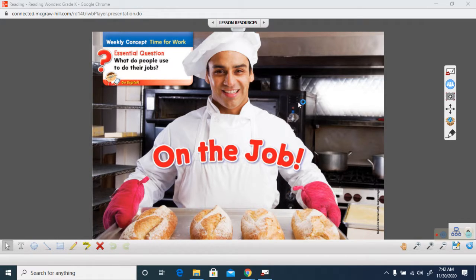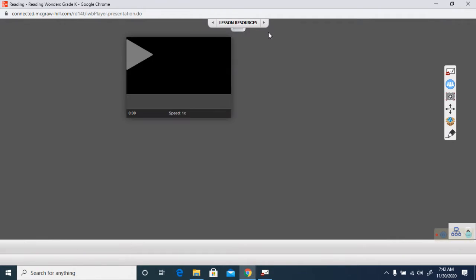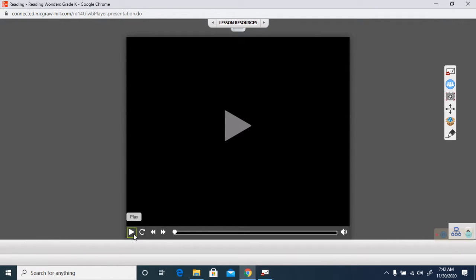Then you see behind him, you see some of the equipment he uses. You see this looks like an oven here. Over here he has a stove with pots and pans on it. So this is some of the things he uses for his job. Let's watch a video now about our essential question.